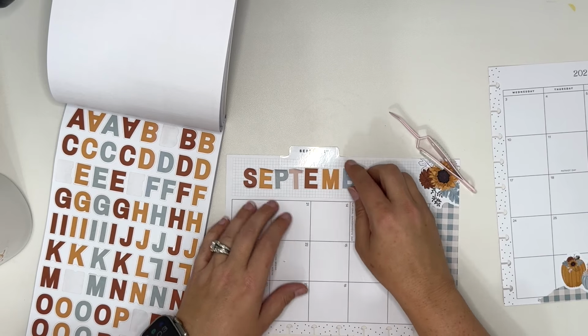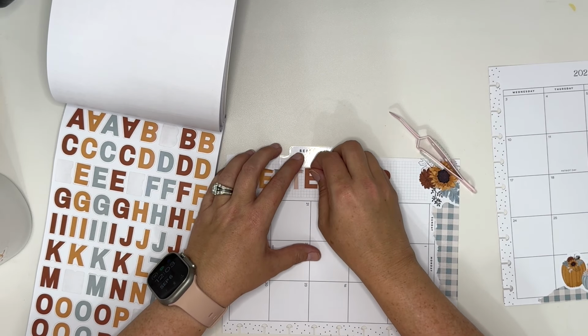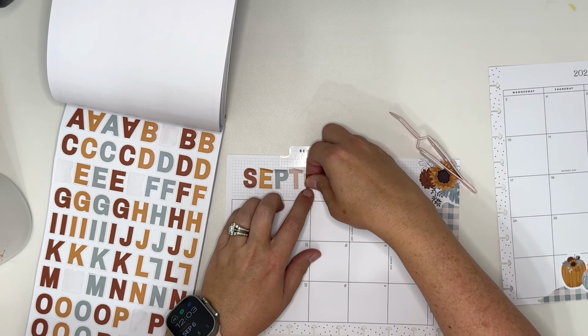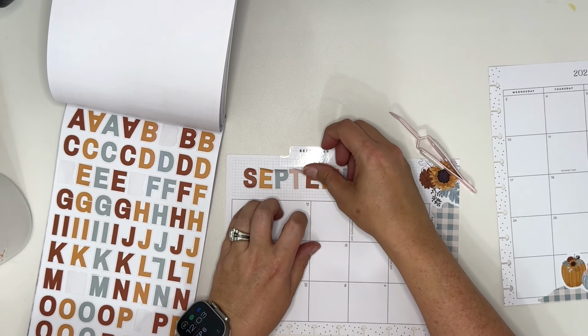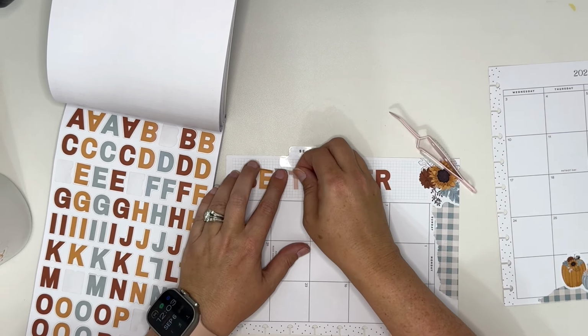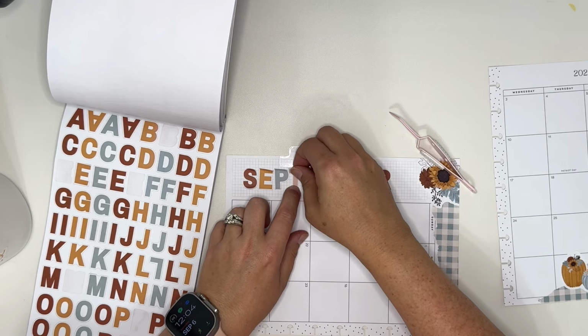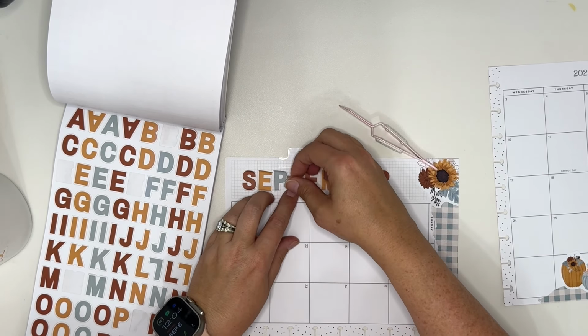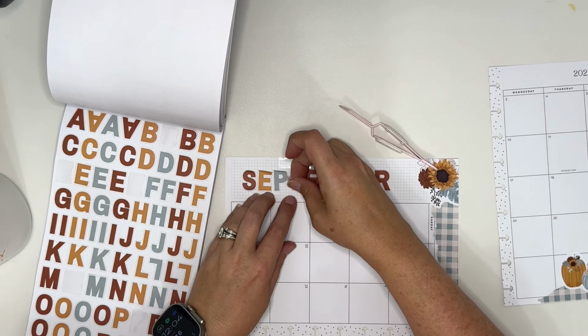That M is straight. The E is pretty straight, but it's a little far away from the M. So I'm going to center that up just a smidge. And the T is pretty crooked. That one was the one that was kind of throwing me off a little bit. Whoop. Let's see, it's a little too far away from the E. Let's try that again.